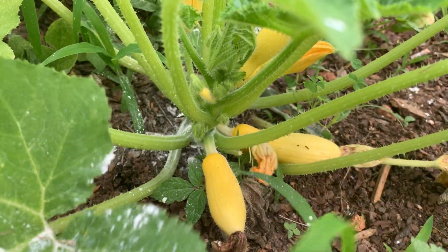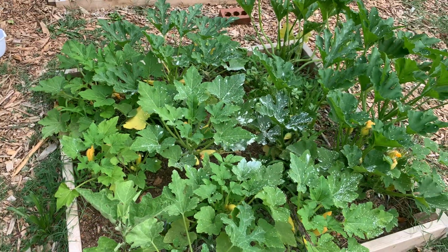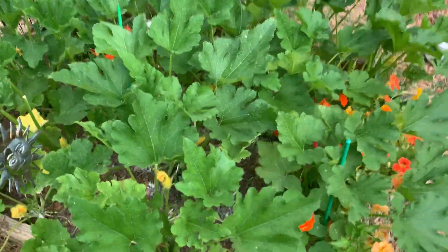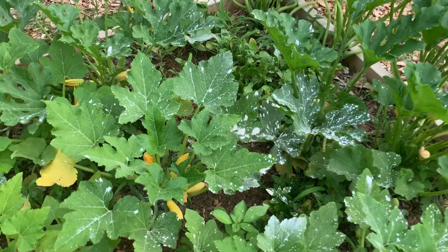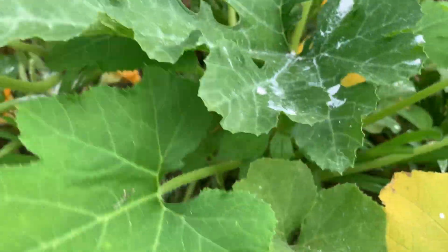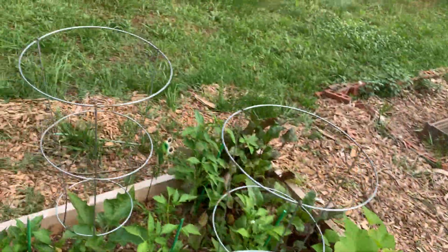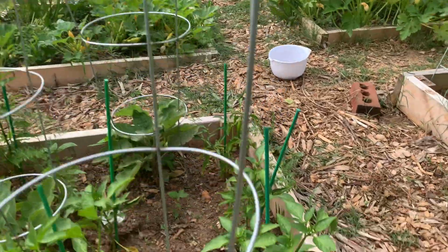This one's got this bed versus this bed. These plants are huge, but they don't have a lot growing on them. These plants are small and they're just going crazy with squash all over them. These are the ones that came from seed, and the bigger ones came from ones that we bought at the store, and they're not fruiting as well.